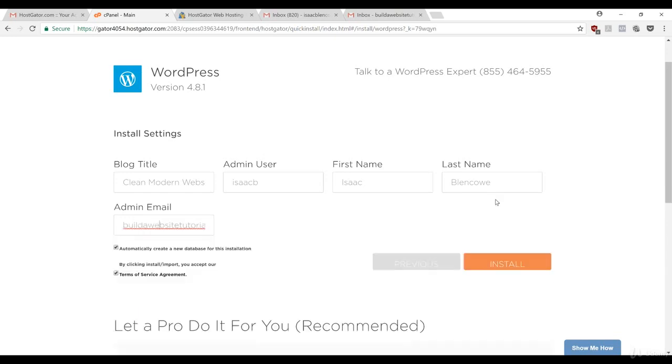So, all right, once all your information's in, you're going to want to come down here and tick your terms of service, make sure it's ticked, and have that automatically create a new database for this installation. So before you go ahead, make sure you've got the username that you want to use, and you've got all this information filled out, and make sure you have your correct email. So the email that you've been using for everything today, put that in there. Then we're going to hit install.